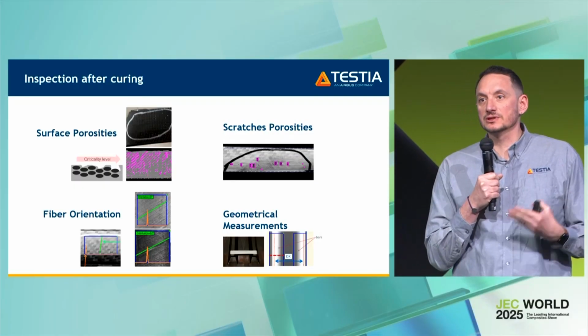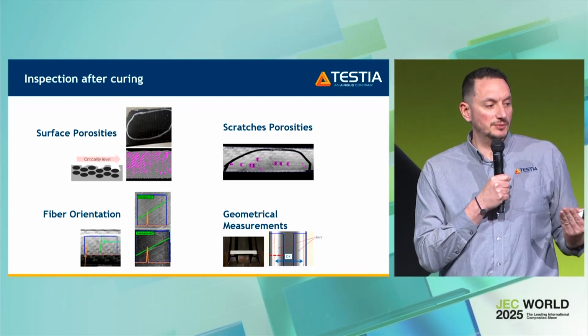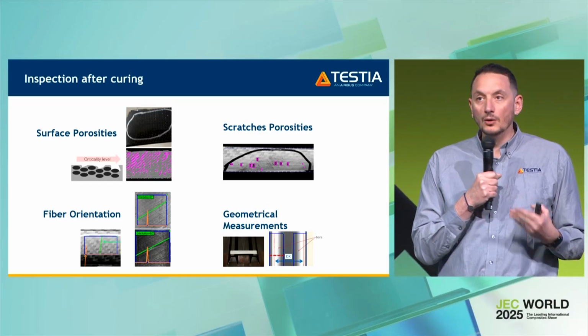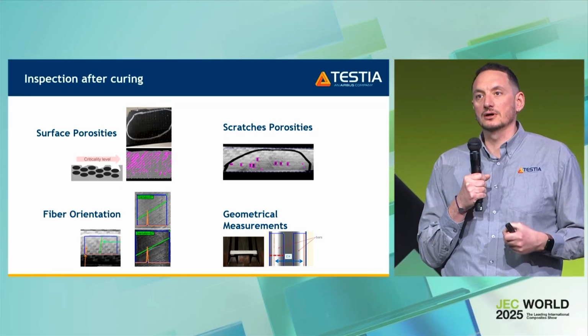Thank you. Yeah, so after curing, you can still continue to monitor your process, and the PF Inspect system that I told you about earlier on is also applicable for this application. With such a system, you are able to detect surface porosities. You won't have access to in-depth measurement. For this, you will have to turn to NDT solutions, which are more classical solutions that Testia can offer. However, you have access to information on the porosities on the surface, with criticality assessment of those porosities, telling you the depth of such porosities.